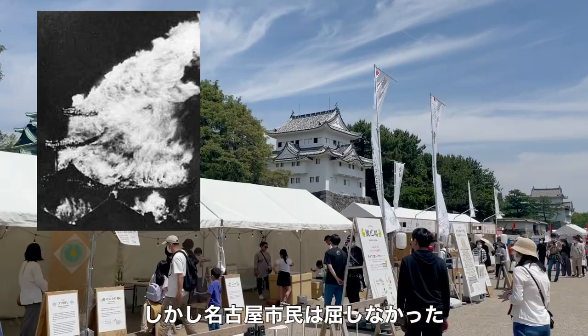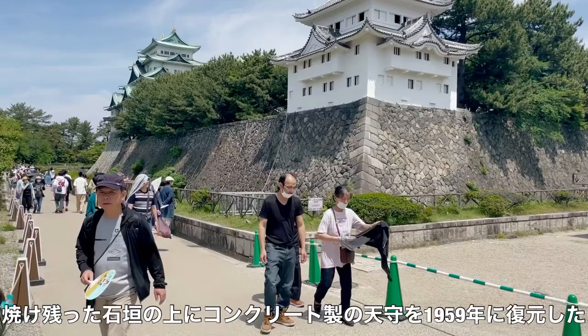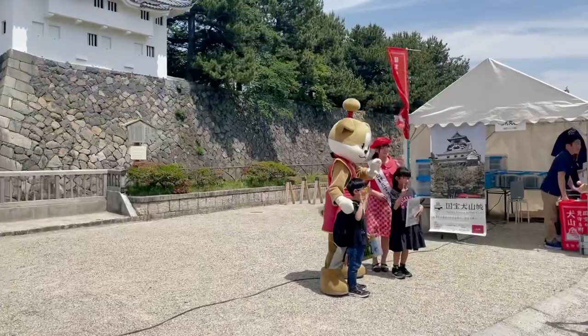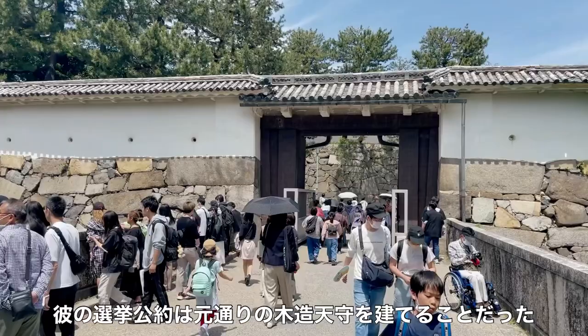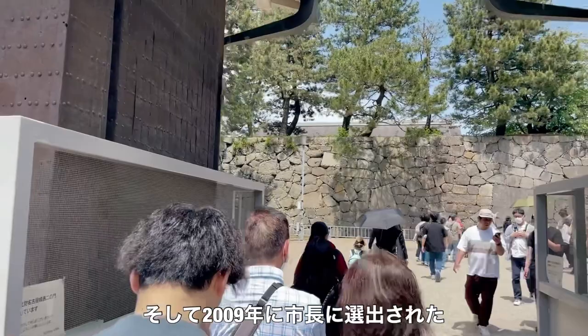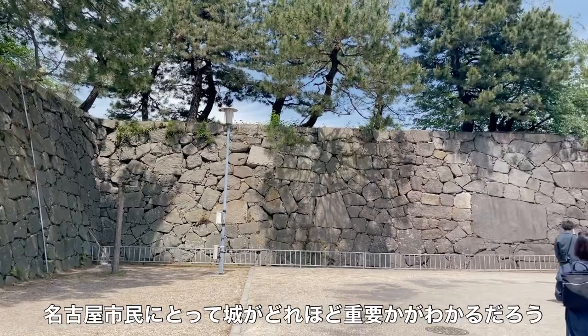They built a concrete castle tower on the original stone walls which survived the war in 1959. The present mayor of Nagoya City is Kawamura Takashi. His election campaign pledge was to build the original wooden Nagoya Castle Tower, and he was chosen to be the mayor in 2009. Now you understand how important the castle is for the people in Nagoya.